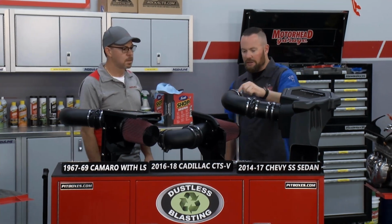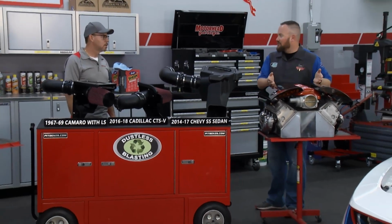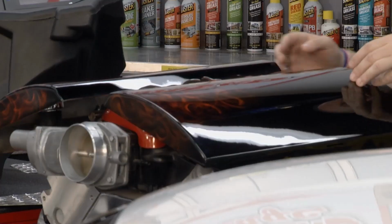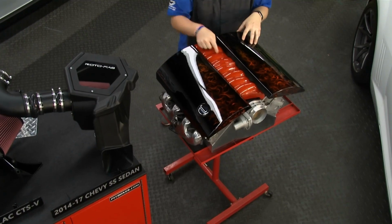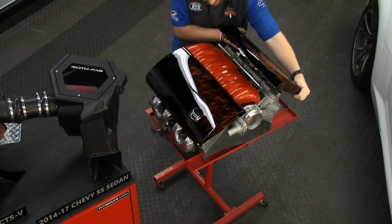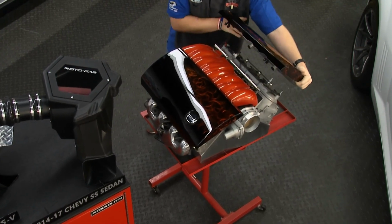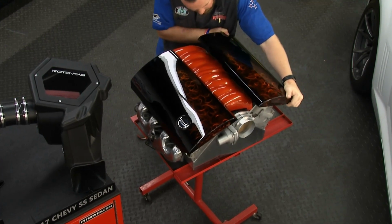Perfect. Not only cold air intakes here at Roto-fab, you guys are also in the engine beautification business. You have these great engine covers here. This is for an LS engine, obviously, covering up the coil packs and everything, and you have a plenum cover. What I dig about these, thick gauge aluminum, and they use the factory installation points, which is great. Right, and those are really becoming popular with all the LS swaps going on nowadays.